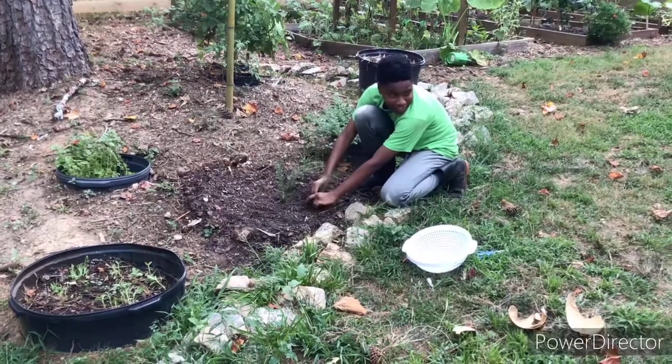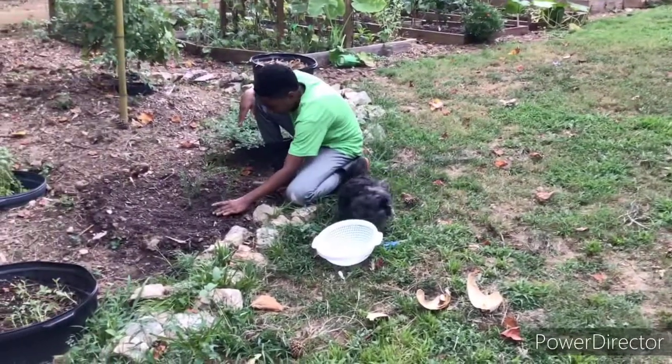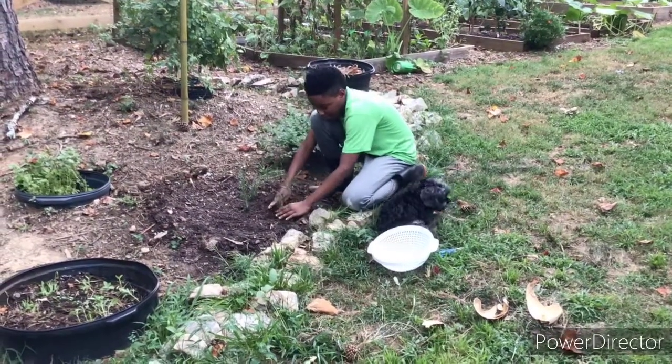But anyway, if you look over there right now, we got Nadia walking around. Pretty cute right there. Hello there, Nadia. This is my helper dog right now. Every time I'm getting down and dirty and doing work, she's always there to support me.